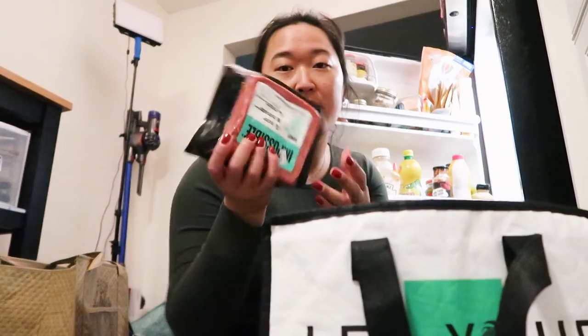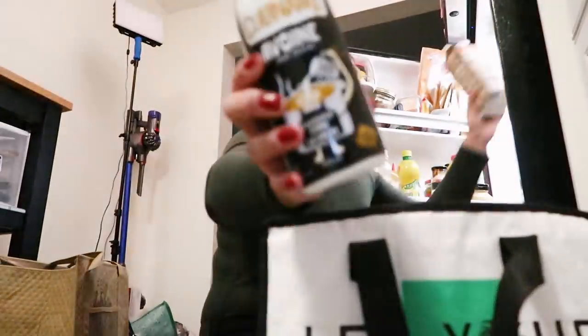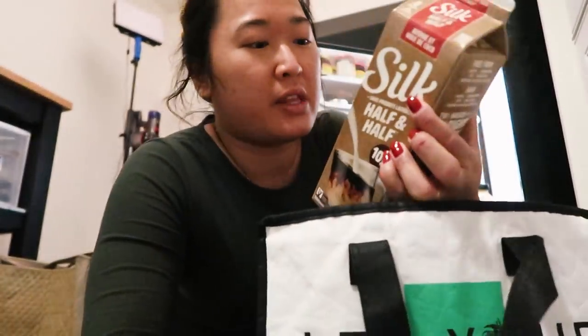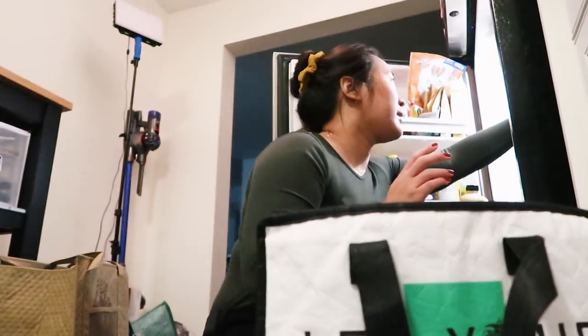Bell peppers. Found Impossible Foods on sale. So this was $8.99 each instead of $11.99. It's very expensive, but Eddie really likes it, so. Oat cream, it's like cooking cream, and then I also have some half and half. This one is not sweetened. I'm interested in trying both for cooking. I have tried this one. I do like this one for cooking, but I haven't tried the other one.